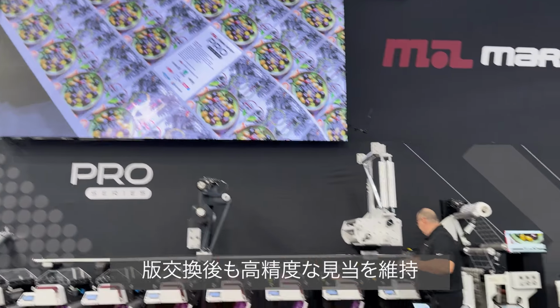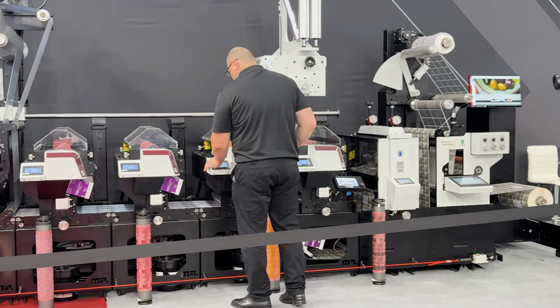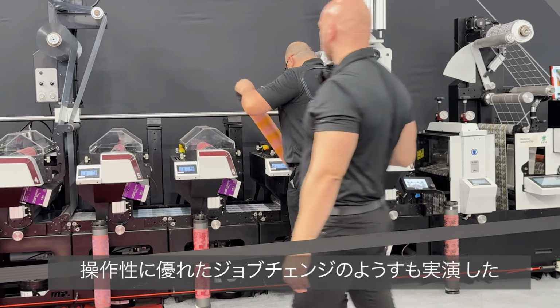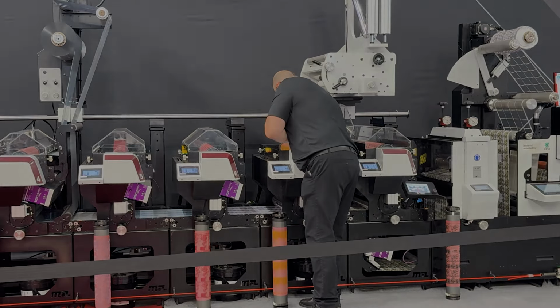So it looks like Rocky already wrapped on job number 1. He is starting our changeover, and you'll notice that the changeover will be made even faster by just changing the plates, not the substrate itself. So he's able to seamlessly transition to our next.